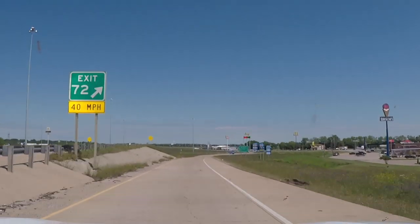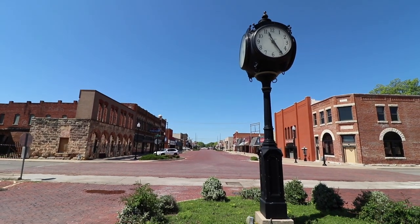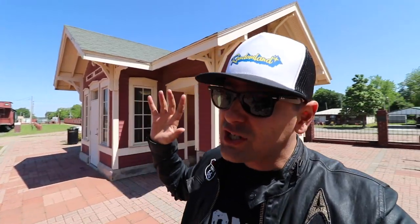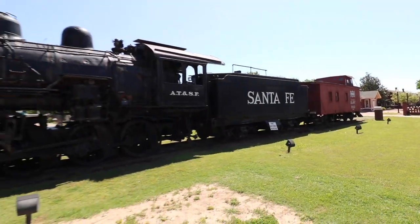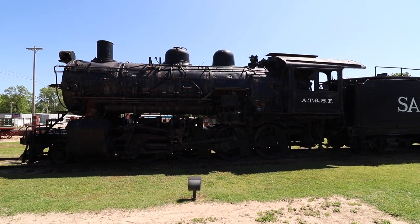Speaking of loving this country, just down the highway is our next stop, Main Street, USA. The gorgeous little Oklahoma town of Paul's Valley. Complete with not just one, but two epic old-timey train stations. And what would the depot be without the old steam locomotive to go along with it?